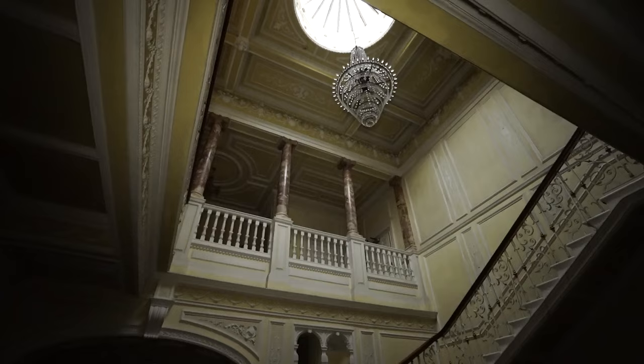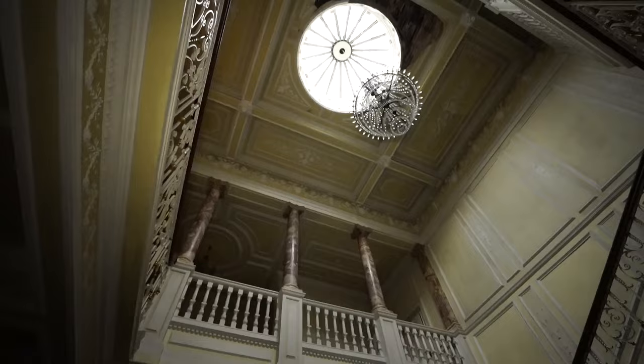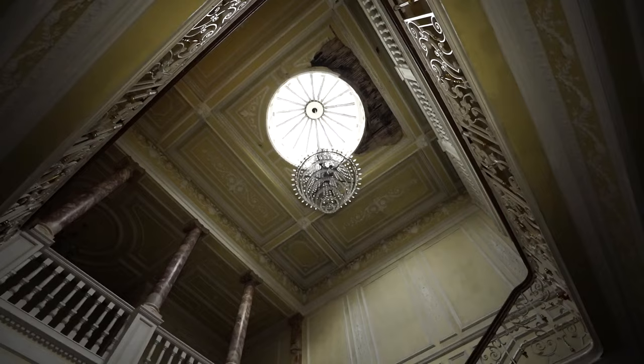Even just this room, just think how much it's worth in materials and stuff. And craftsmanship. Crazy. Even just that chandelier. I don't know how long that chandelier's gonna stay because there's water dripping down in there. Yeah. Where's that slate from?